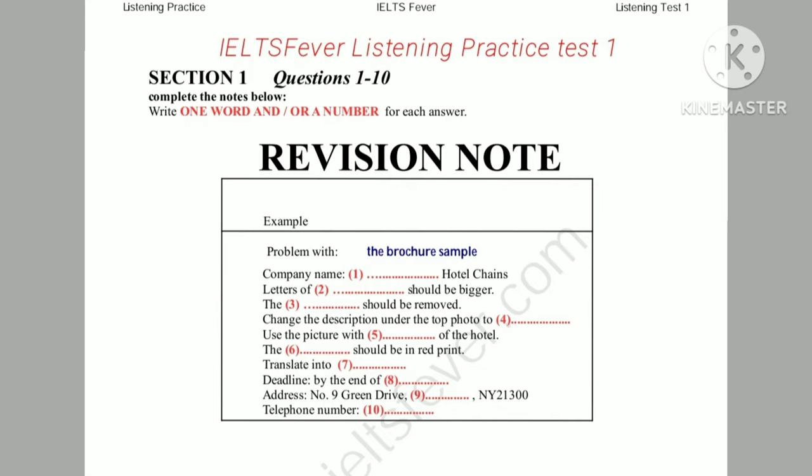You will hear a number of different recordings, and you will have to answer questions on what you hear. There will be time for you to read the instructions and questions, and you will have a chance to check your work. All the recordings will be played once only. The test is in four sections. At the end of the test, you will be given 10 minutes to transfer your answers to an answer sheet.